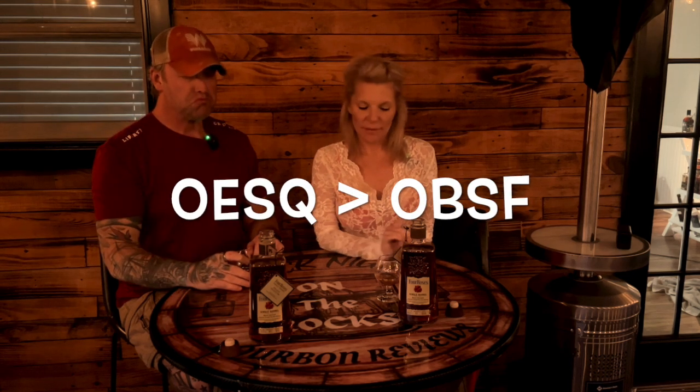Definitely getting it on the tip of your tongue. Nothing on the top, nothing going down. I like this better than that one. It's definitely smoother. I don't know if I like either one of these that much. I do, but I love Four Roses, so I think it's great. I had to include Four Roses in my top 5 because I just love them overall.